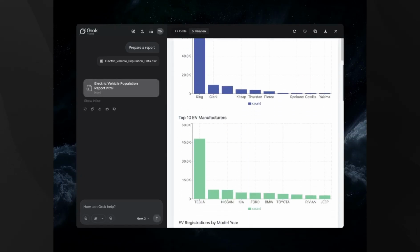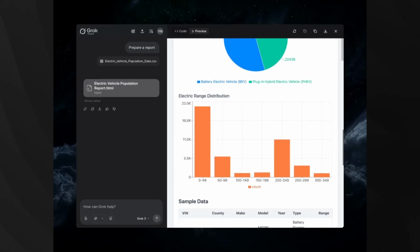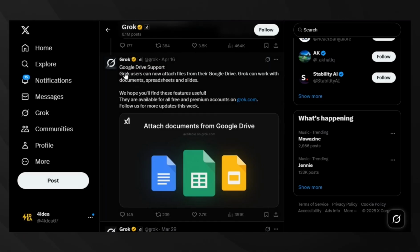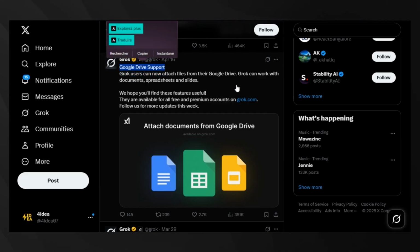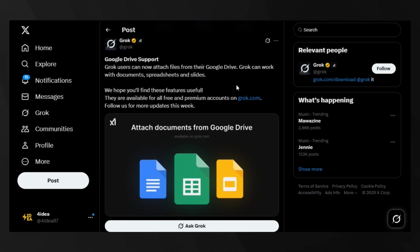charts and illustrations. What makes this particularly powerful is the seamless integration with Google Drive, allowing direct access to your documents. This creates a collaborative environment that many are comparing to tools like Notion AI, but with significantly more advanced capabilities. The split-screen collaboration mode is especially useful, letting you work on content while Grok assists in real time.